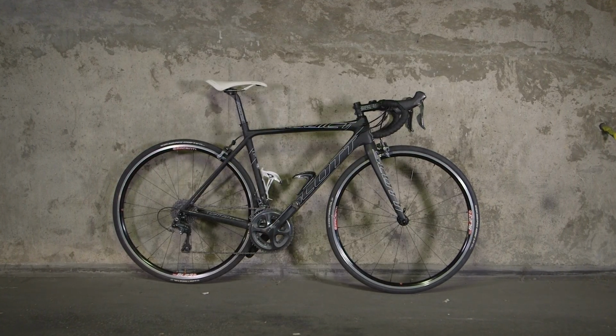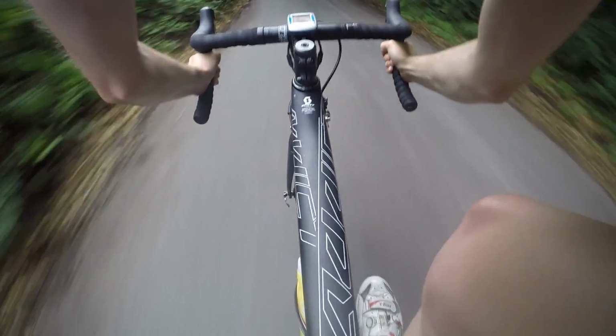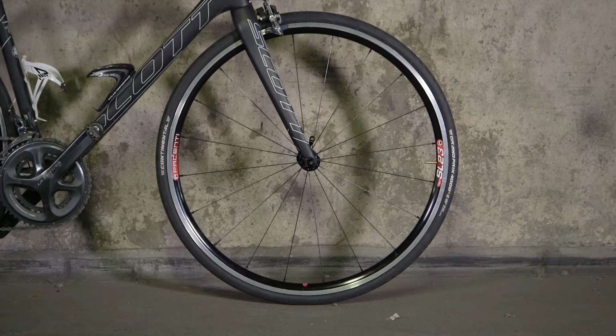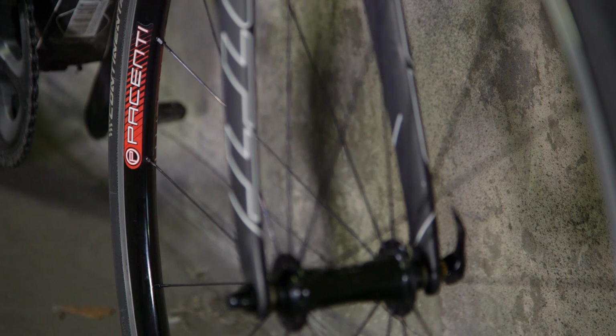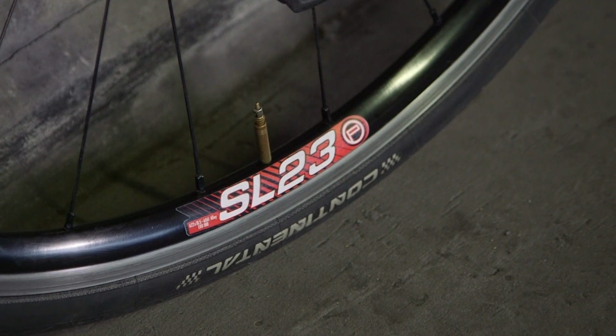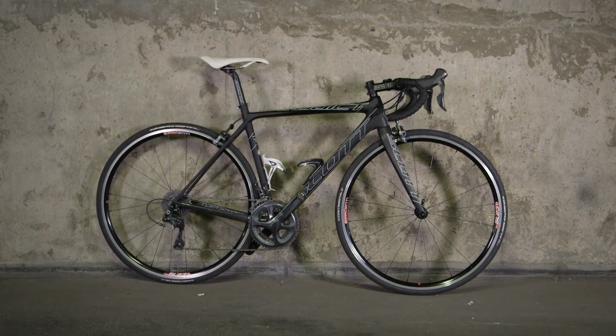The luxury of having a long-term review bike is that you get to try out lots of different stuff on it. Now, this one's actually been a test bed for more than 30 different sets of wheels, but I've ended up with a set, the Pacenti SL23s built by Superstar, that are actually very similar to the stock wheels, which are Syncross ones on DT Swiss hubs, because they're a nice low section aluminium rim, but wide, and they perform really well. They don't weigh much, and they really fit in with the overall ethos of this bike, which is just to be very good at riding.